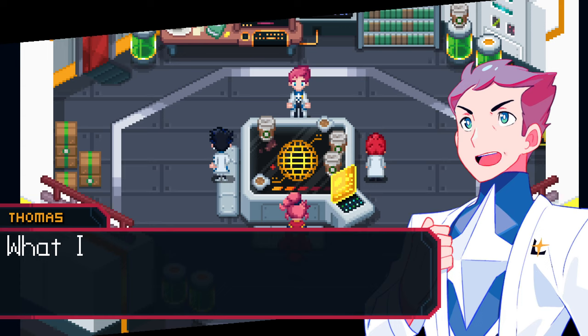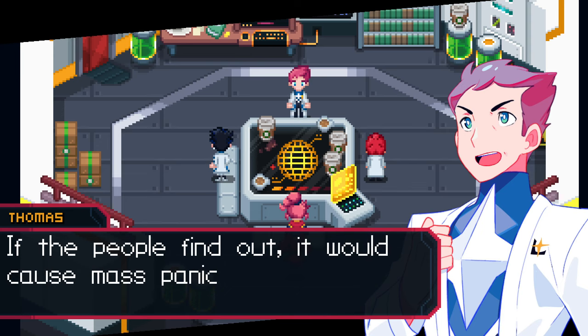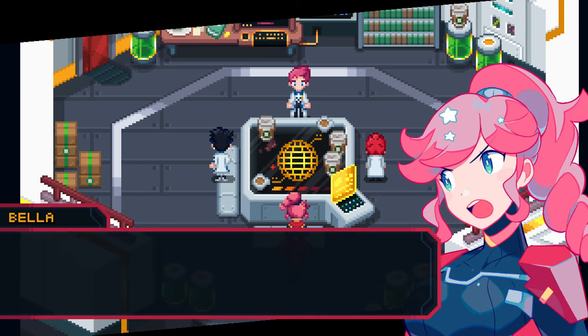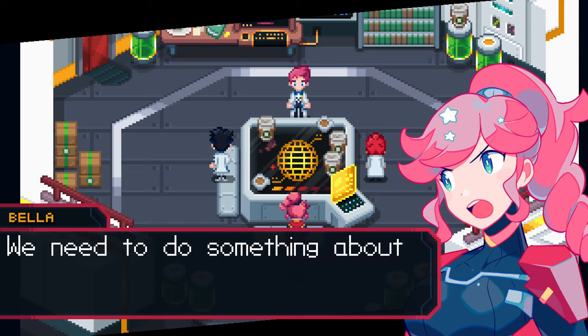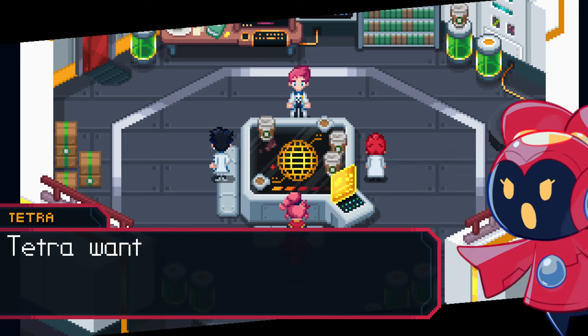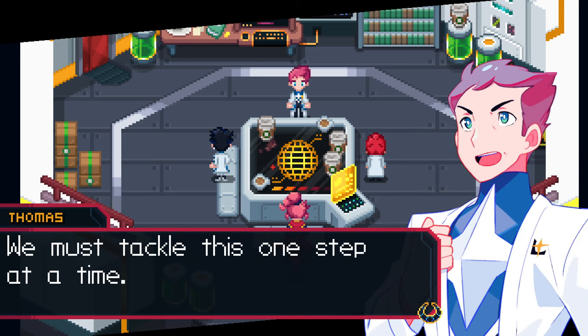Bella, we have an emergency. What I'm about to disclose must be kept confidential. If the people find out, it would cause mass panic and unease. Ellipses. Big comet. No, what? We need to do something about this comet now. What do we do? What can I do to help? Tetra wants to help too. Wait, calm down first. We must tackle this one step at a time.